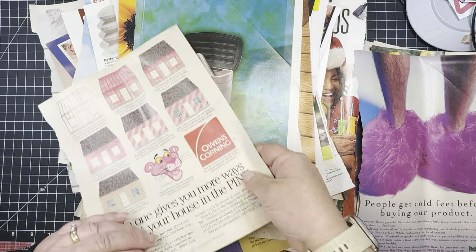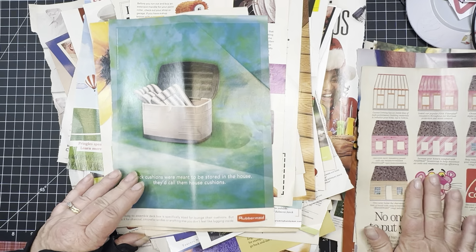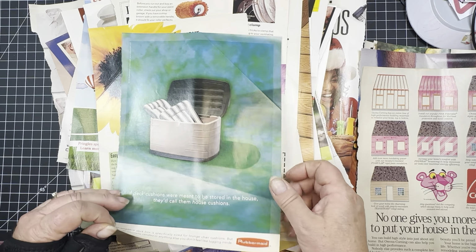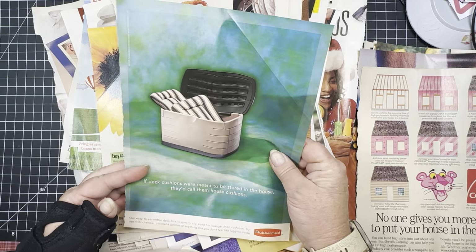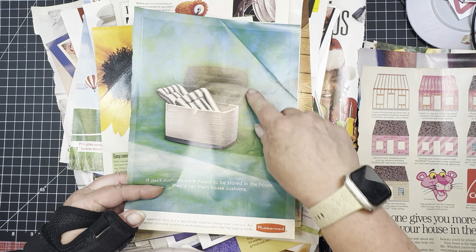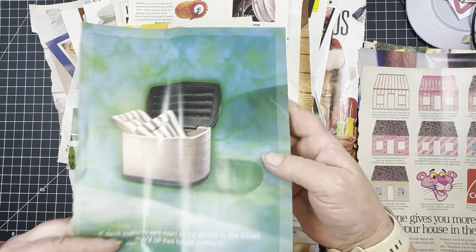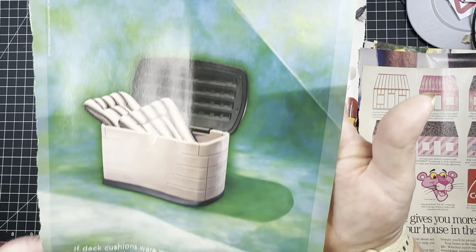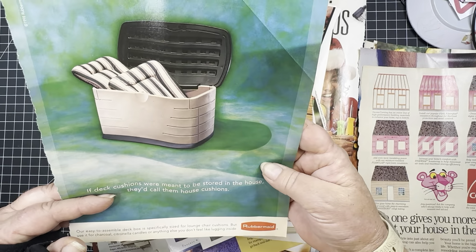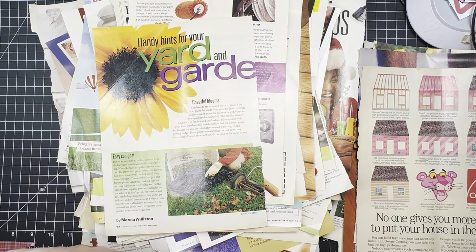Fussy cuts. I had to have the Pink Panther, right? He's going in the glue book, fussy cuts. This one, I think for now I'm going to put it in backgrounds. I don't know if I'll cut around that and use it, but this is kind of a blue with green hues to it. It looks like it's under the pool, maybe under the water. Anyway, it's going in backgrounds.